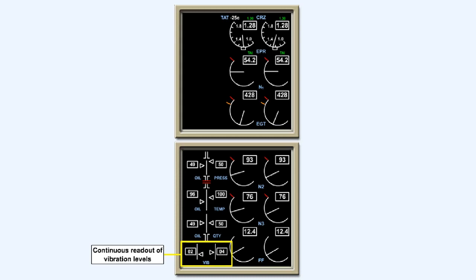Modern engines have the facility whereby the vibration level of each rotating assembly can be monitored, so that the source of any vibration can be pinpointed.